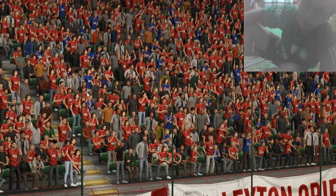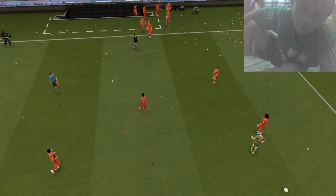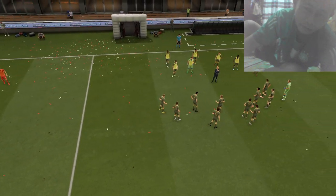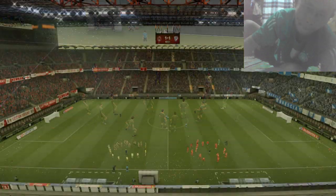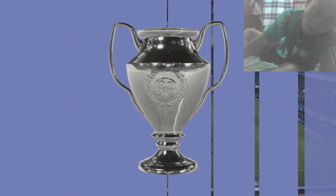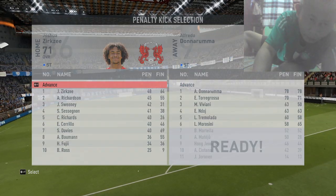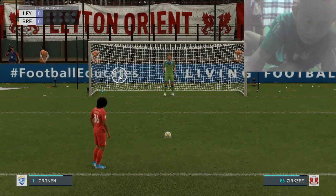Well, a fantastic final, and it's going to end in the most nerve-shredding way possible with a penalty shootout. Penalty shootout about to commence, and as a player, this is when you have to hold your nerve.